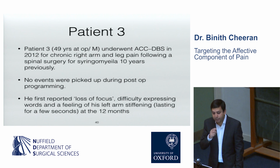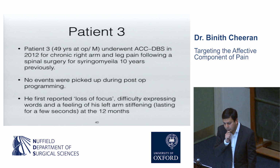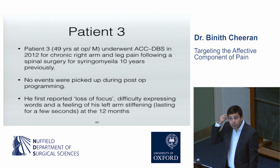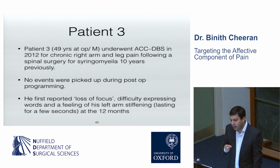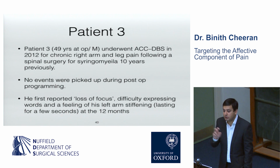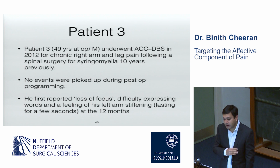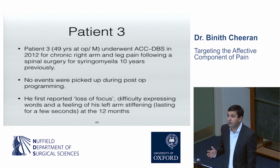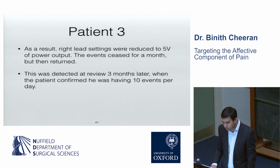And then we have patient 3. So this is where it gets interesting. Patient 3 was 49 years old, and he had syringomyelia, so in his cervical spine. And he had chronic right arm and leg pain. Post-op was fine. He first reported loss of focus and difficulty expressing words, and a feeling that his left arm was stiffening, lasting a few seconds at a time, just like the other people, at around 12 months. Same sort of time interval.